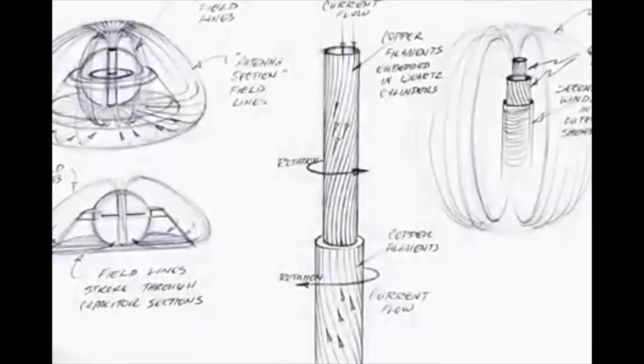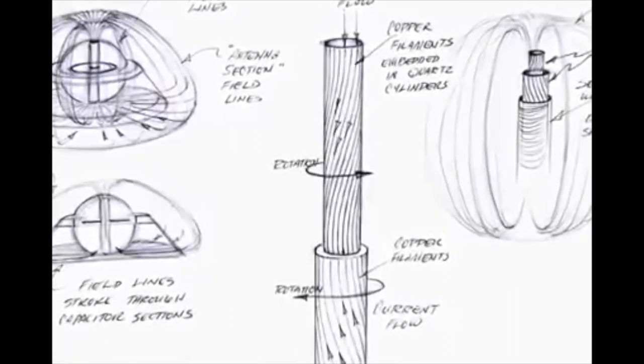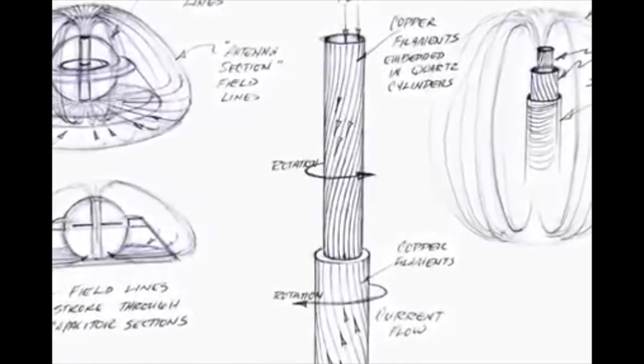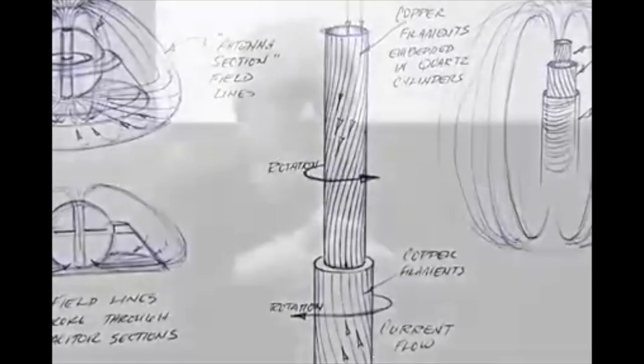The mercury, based on a number of accounts, appears to circulate in a kind of closed loop system that runs down through the cylinder in the middle and then back up in the space between the inner cylinder and the outer cylinder. And there's a counter-rotation kind of mechanism occurring there too. And at the midpoint is this thing that looks like a flywheel.